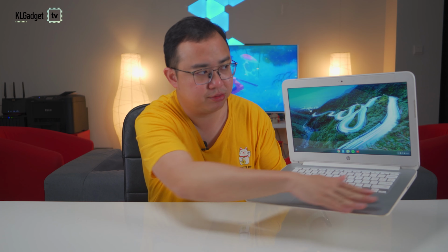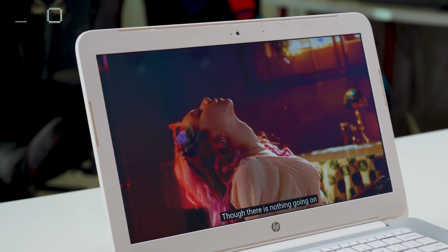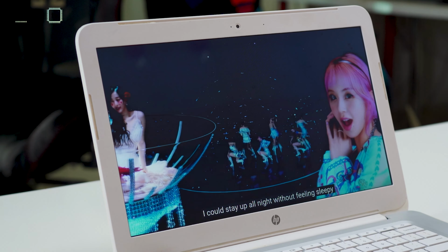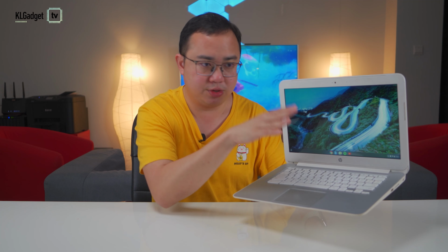You can see that there are actually visible scratches on the chassis around here, and there are missing rubber flaps on the sides here, which is something that's not very nice if you ask me. Looks like a really crappy laptop to most people out there, and probably if you see it on the shop front, you probably wouldn't even buy it. But otherwise, I would have to say that the keyboard still looks pretty good.